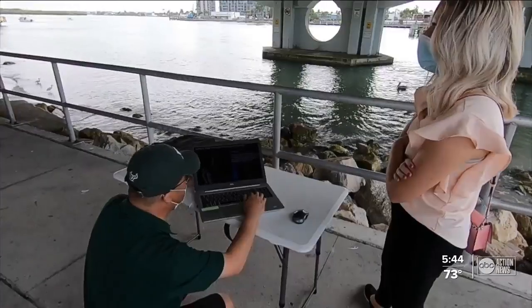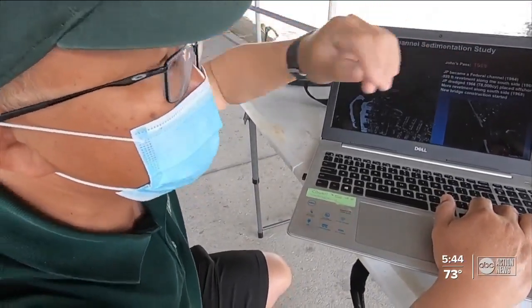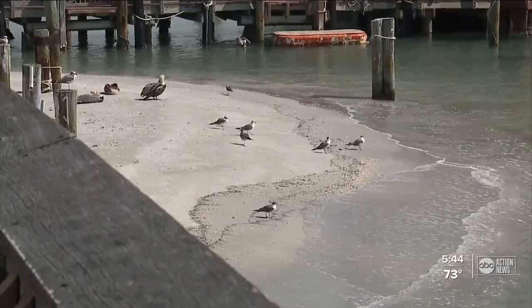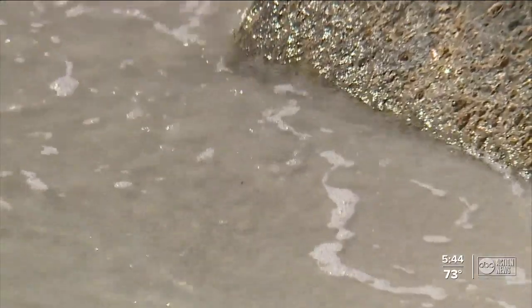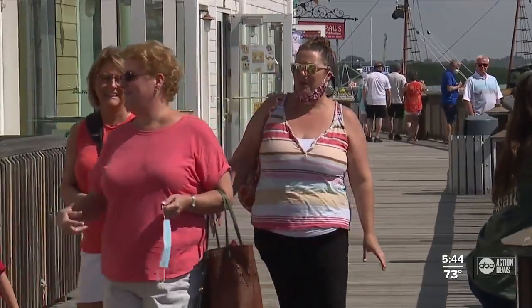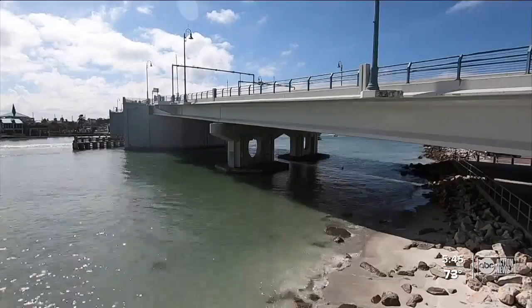That's where Dr. Ping Wang comes into the equation. He's a researcher at USF and the lead on the study into what exactly is causing sand to deposit and what the best solution is to get rid of it. The sedimentation issue is not really unique for Johns Pass. But what is unique about Johns Pass is it's a highly rated tourist spot that thrives on water access, and the sand is eliminating that.